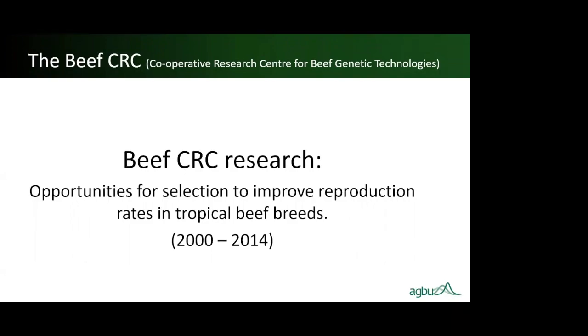So firstly, just a bit of a look at how these reproduction traits were developed. And I really see this as having the aim of creating opportunities for breeders to select to improve reproductive rates in tropical beef cattle.